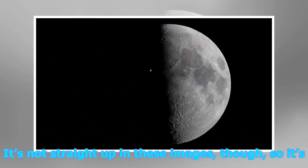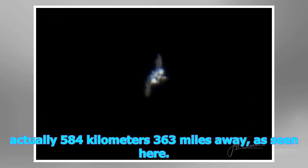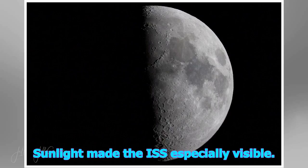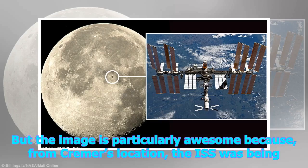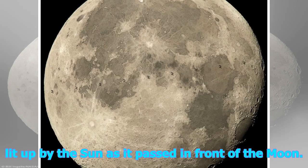It's not straight up in these images, though, so it's actually 584 kilometers, 363 miles away, as seen here. Sunlight made the ISS especially visible. Jeff Creamer: "Seeing a transit like this isn't particularly rare. But the image is particularly awesome because, from Creamer's location, the ISS was being lit up by the Sun as it passed in front of the Moon.